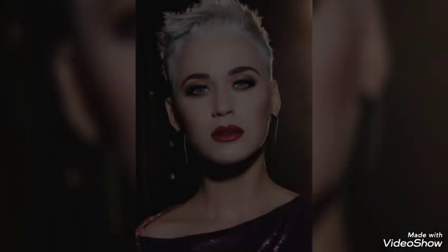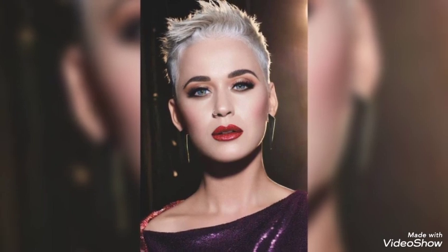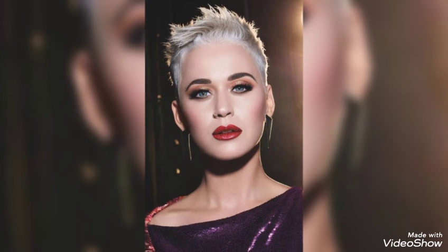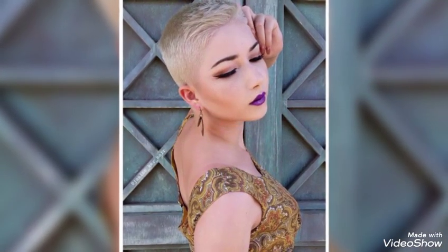Eye-catching ideas of hair dye: blonde color, burgundy color, light brown, dark brown, black color, grey color. Some ideas, funky colors. And many more latest collections. Beautiful ideas. I hope you like it.